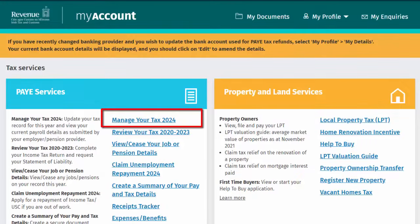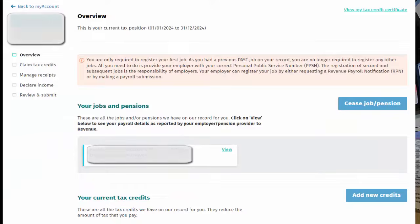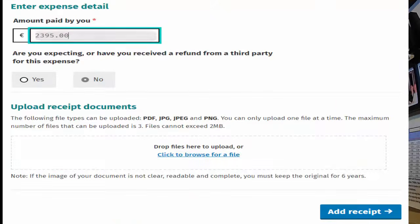If you have private health insurance, you can claim tax relief on the portion of those qualifying expenses not covered by your insurer. In My Account, you can claim relief by completing your income tax return at the end of the year or in real time during the year. To make a claim in the current year, please follow these steps. Sign into My Account. Click on Manage Your Tax 2024 link in the PAYE Services. Select Add New Credits. Select Health and then select Health Expenses and add it as a credit. Complete and submit the form.